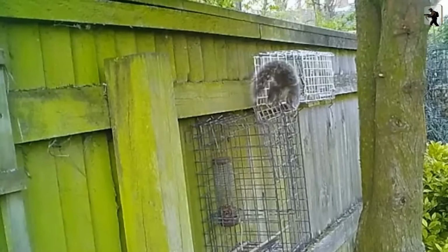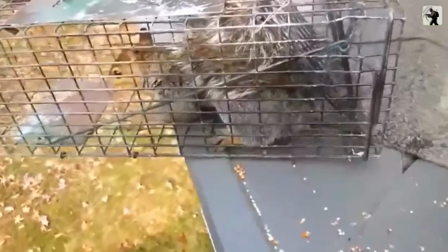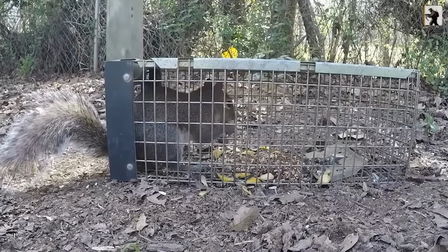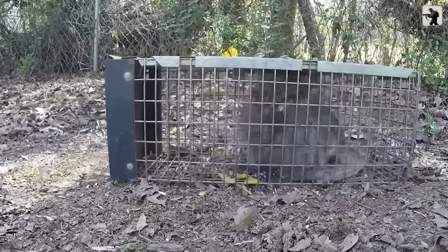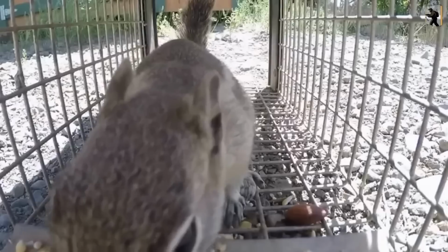Squirrel traps offer a humane and effective method for managing squirrel populations. Live traps allow for the safe relocation of captured squirrels, addressing specific damage areas without harm. These traps can be strategically placed in problem zones and operate continuously without requiring direct supervision, making them a convenient option for busy individuals.